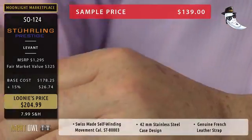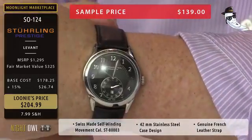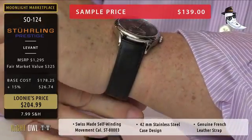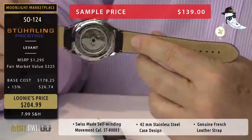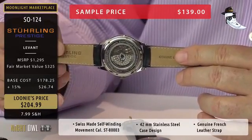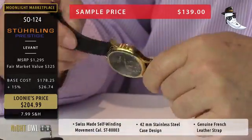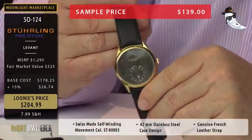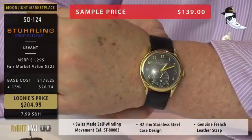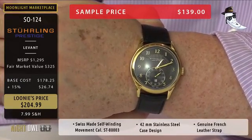Now, this is another choice if you like dressy. If you like a black face, look at this. Silvertone black. Really classy, really dressy. Swiss-made automatic. Super nice. And then finally, the gold tone black. Now again, if you've got those gold rings, gold bracelet, if you like a little bit of gold, this is 23 karat yellow gold layering on stainless steel for the Swiss-made automatic.